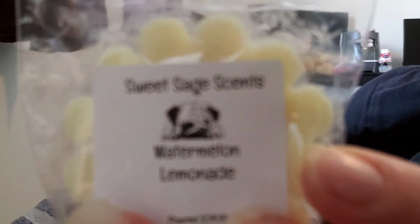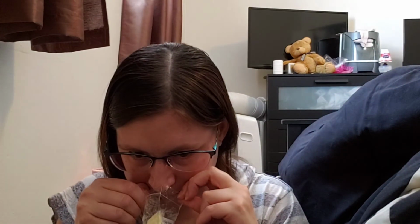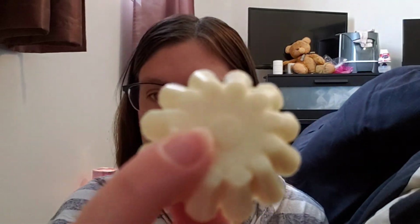Alright. Now we have Sweet Sage Scents Watermelon Lemonade. Okay. Oh yeah, that is spring. That is all about the spring. So that's that one there. Beautiful, beautiful, beautiful. See if I can put them back in here. It's all good taking them out, but putting them back in the bag, that's where the trick lies.